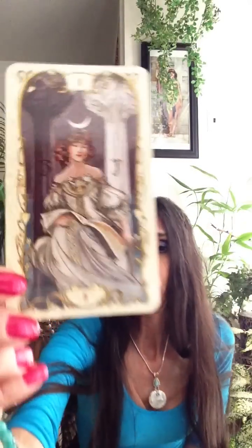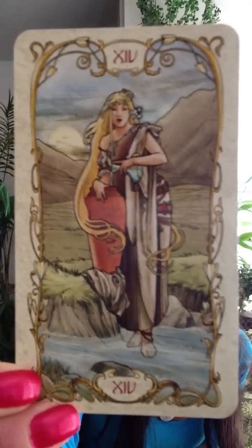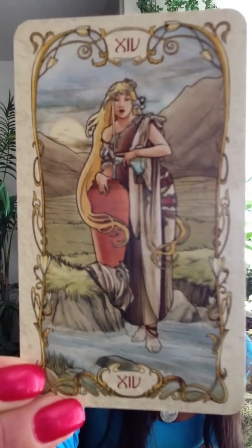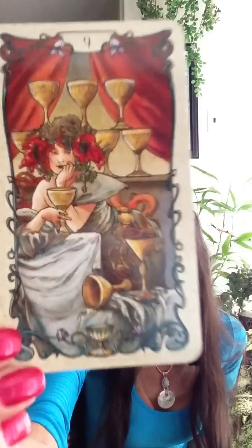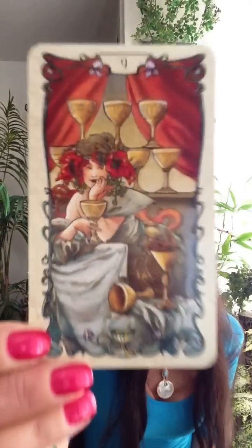So you may have seen reviews on this, I'm not sure, but I'm going to show you a couple cards, and I will say that when I first got the deck, I liked it, but the more I work with it, I really have grown to love it. So there are two artists involved here. Mucha, none of his actual paintings are in this deck. So it was done in his style by two different artists, and I feel that sometimes it's very evident that they are different artists because this is the Nine of Cups.